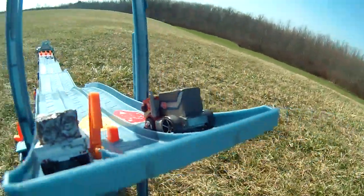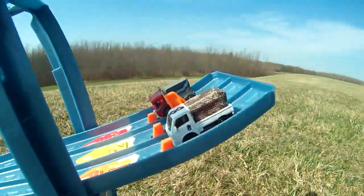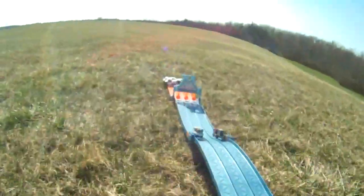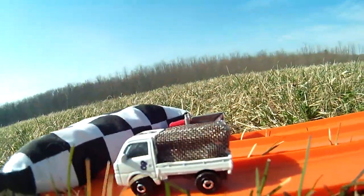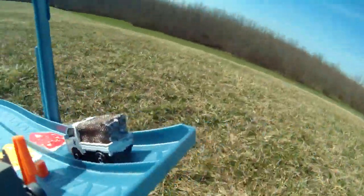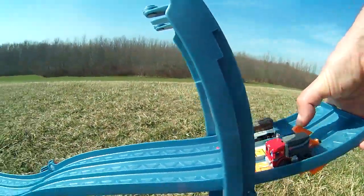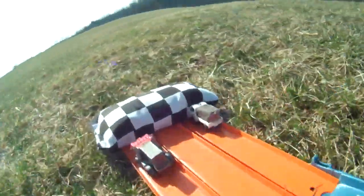Race 1. Fractal Panda wins! Race 2! Fractal Panda takes them both!